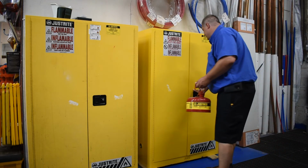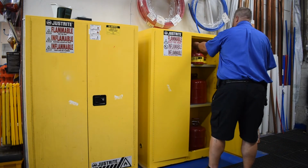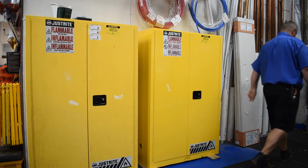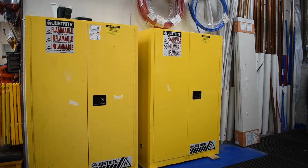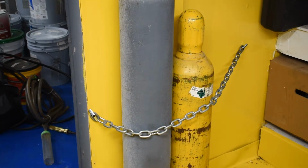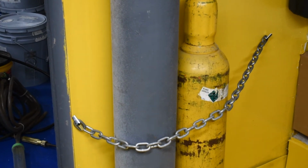Flammables must be properly stored in an approved cabinet. Fire cabinets can only be located in an area free of other combustibles. Compressed gas tanks need to be firmly secured.